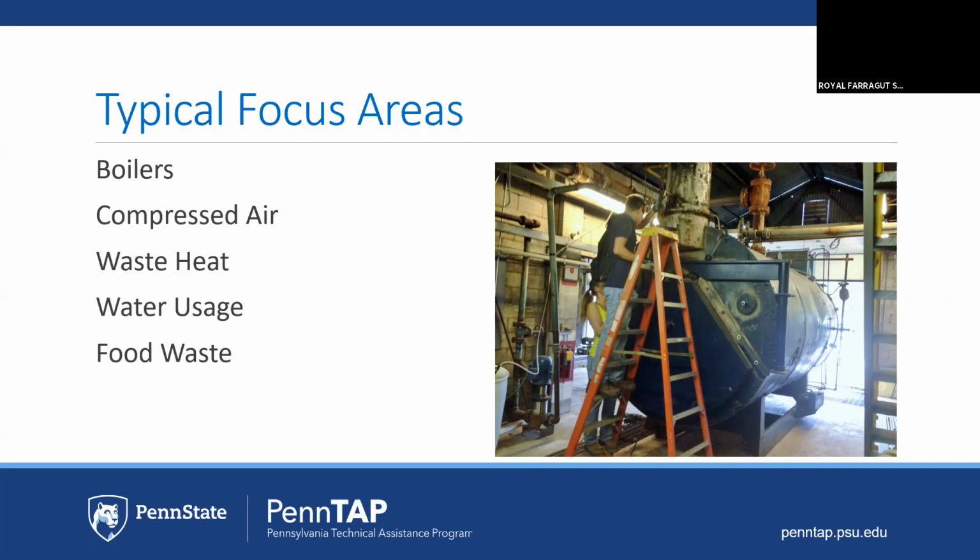Compressed air is common throughout all manufacturing. It is common for leaks to occur within the compressed air system, and generally finding and repairing leaks is a good, quick, inexpensive way to save energy.